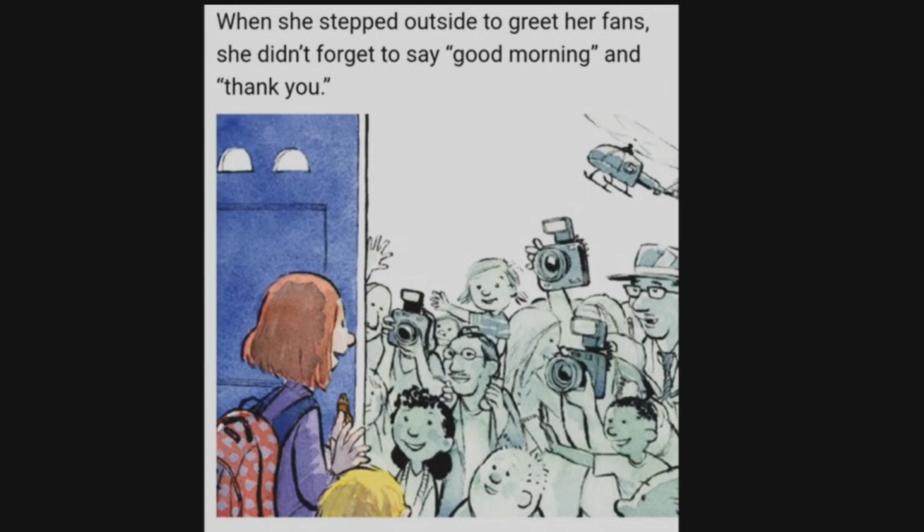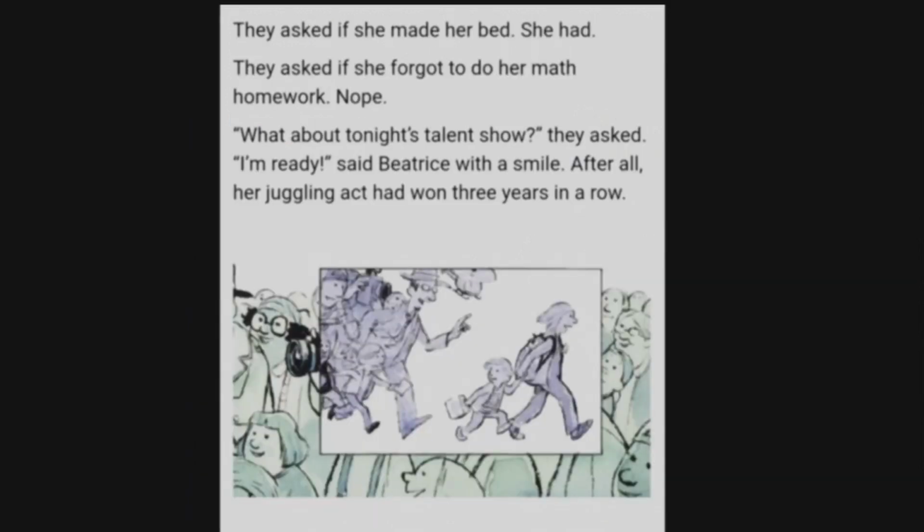When she stepped outside to greet her fans, she didn't forget to say, "Good morning, thank you." They asked if she made her bed. She had. They asked if she forgot to do her math homework. Nope. "What about tonight's talent show?" they asked. "I'm ready," said Beatrice, with a smile. After all, her juggling act had won 3 years in a row.